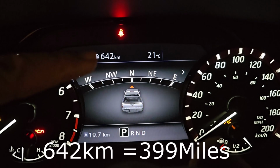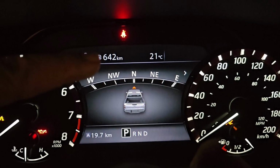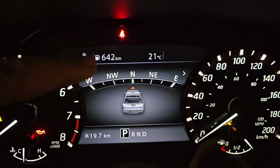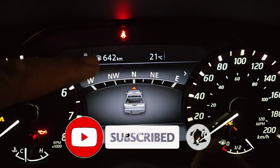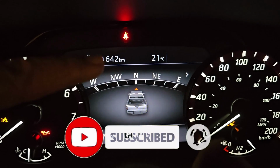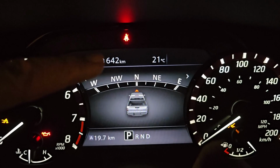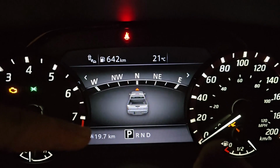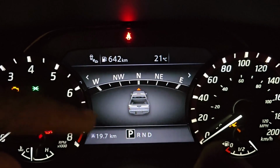We're down to 642. Again, do not go off of that number. That bases off of average of how you drive. It recalculates all the time. Definitely not anywhere near accurate. There's no way you're getting anywhere close to 642 kilometers out of this tank, but that's what pops up. So again, don't go off of that. Go off your trip, calculate it at the end when you refill, and you'll get a real number.